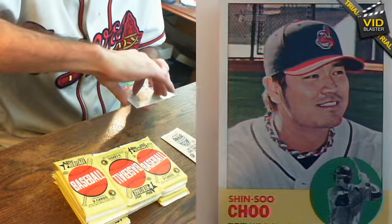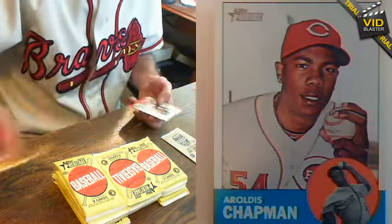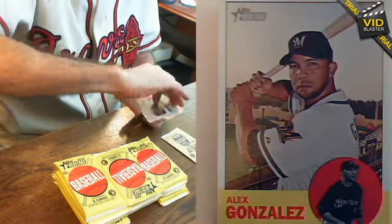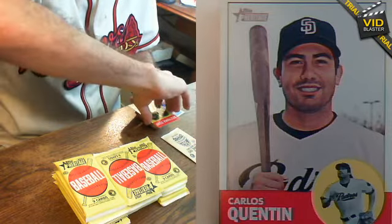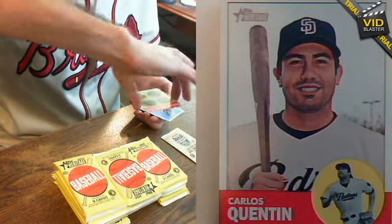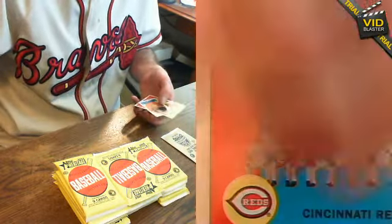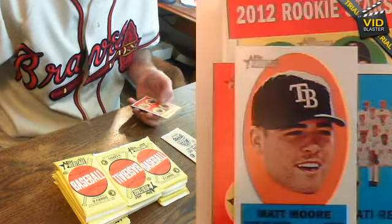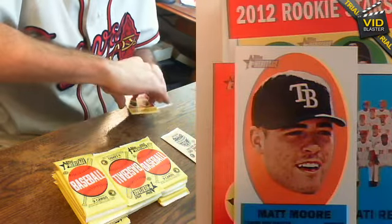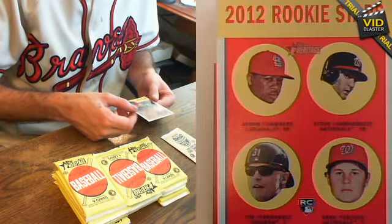Chase Headley, the Padres. Aroldis Chapman, the Reds. Alex Gonzalez, the Brewers. Carlos Quentin, the Padres. Rookie cards. And there's a bunch of players. Like, again, we're going to have to... Cincinnati Reds team card. Another sticker of Matt Moore. Ooh, nice. Matt Moore. Another rookie cards. I'm not going to go through the players. Read them there. Look at them on the screen.